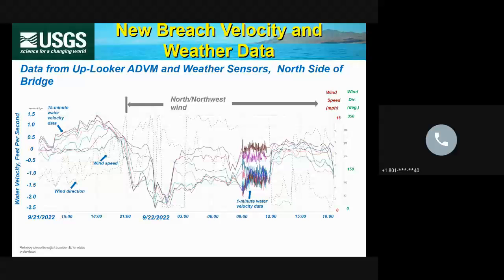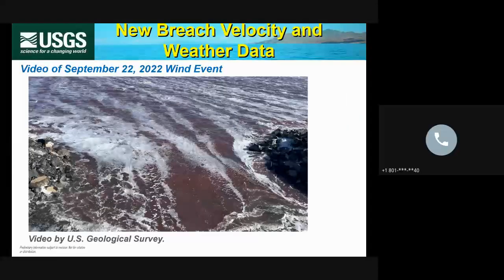Just to give you an idea of the time duration shown here, this is September 22nd, just after midnight right here. And this is September 22nd, 1800 hours over here. So we have very detailed data to help us understand the flow at this really critical location on the lake. And here's a video of this event.